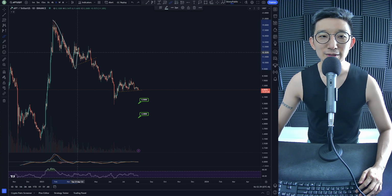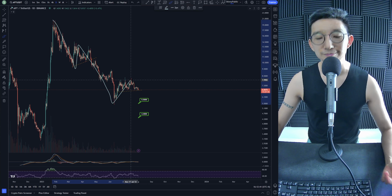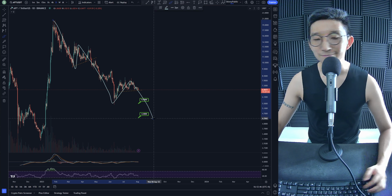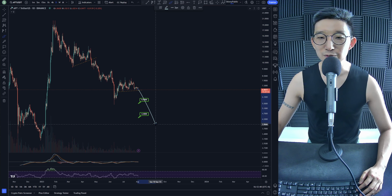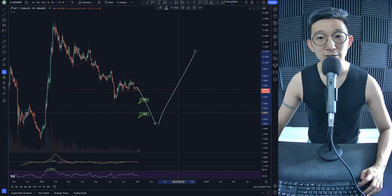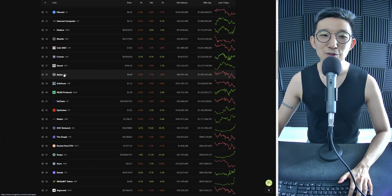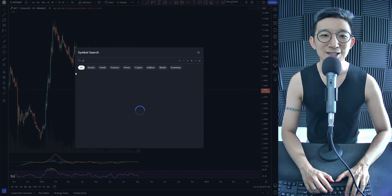And we can count 1, 2, 3, 4, fifth wave down. Are we going to stop at 550? Are we going to stop at 440? We're not too sure, right? We could still hit 440 before seeing some sort of a bullish reversal for Aptos, but Aptos is looking bearish to me. So be careful about rushing into a trade too soon for Aptos towards the long side.